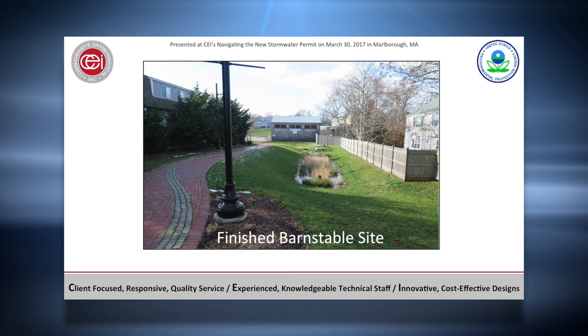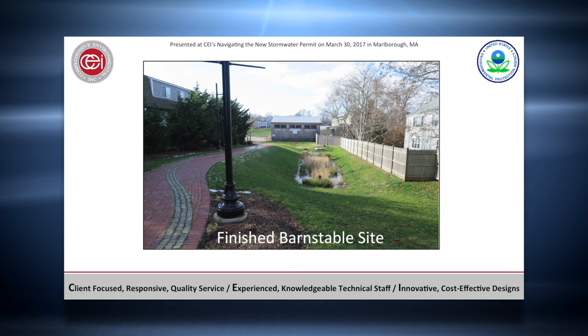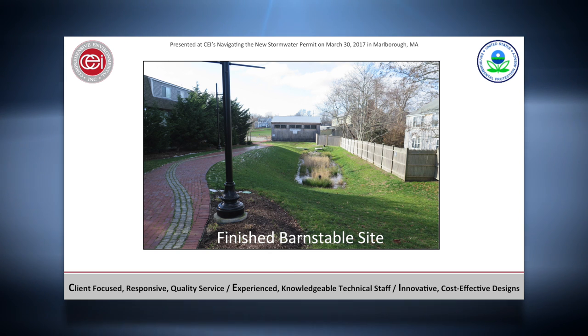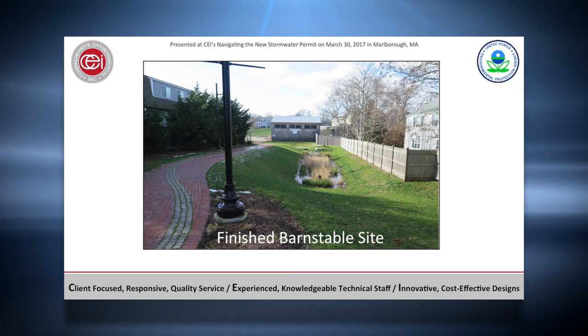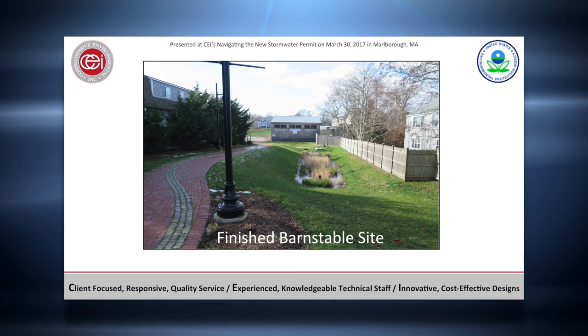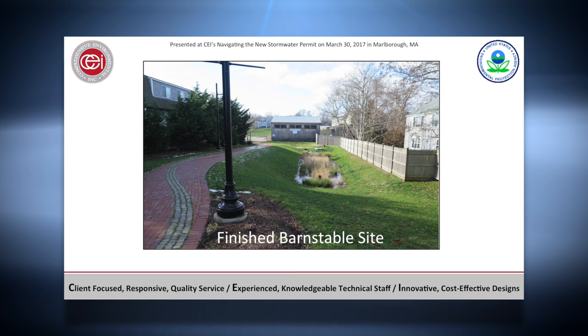That's the finished Barnstable site, looking the same direction as that initial photo. This was a designed planting. Cape Cod Commission donated some of their landscape architects to design plantings for this because it was so visible. And there's going to be a placard there as well, which explains what it's doing to get that outreach component.